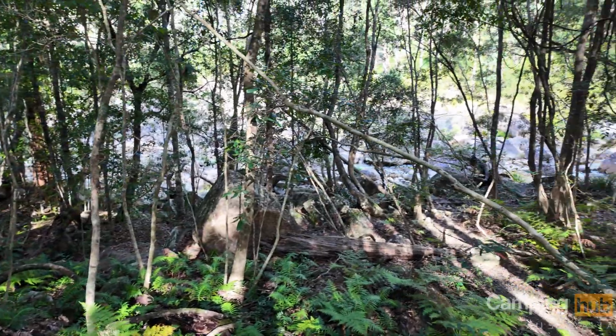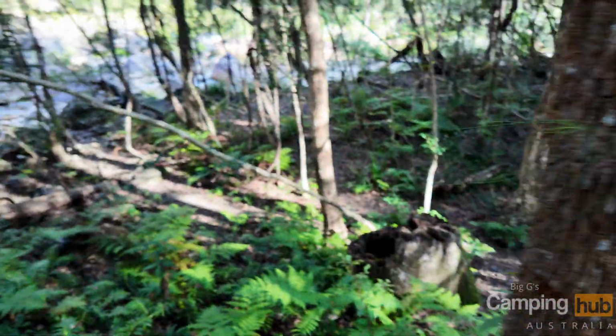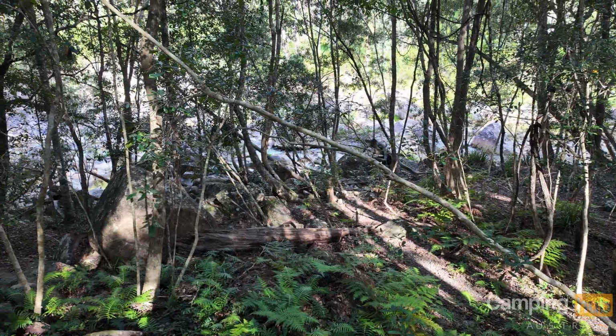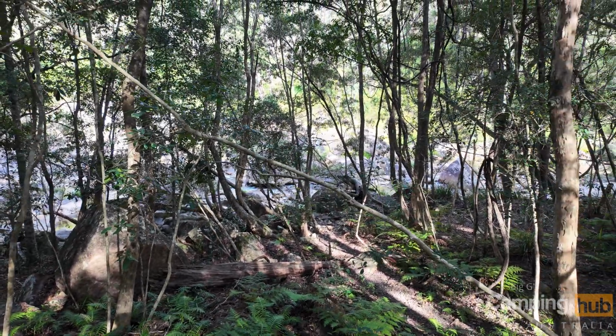Then you got the river just down in there. There's little pathways all the way through down to the river. That's really good. We're the only group here. There've been other campers here, but they've all sort of left. Don't know what goes on there. So far, loving this spot.